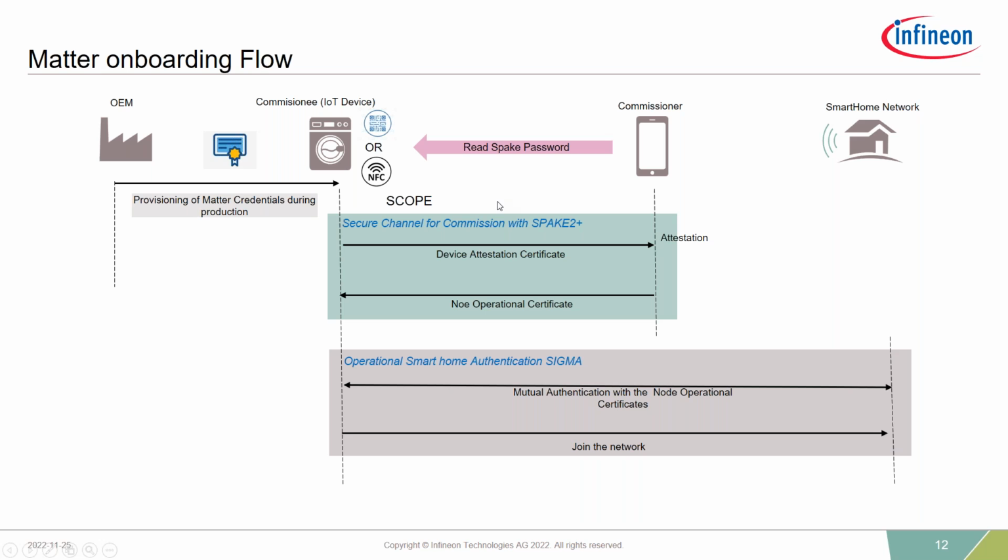Yeah, then we have the secure channel established. What is then happening is they're reading one of those device identities. It's called the device attestation certificate. This is also defined by Matter. It's reading this out. The commissioning device is attesting that this is really an original Matter compliant, genuine Matter device in this step. Right, and if this is successful, the commissioner is provisioning the so-called node operational certificate. That's a different certificate and a different secret key installed on the device, and this additional secret is then used in the operational phase of the device.